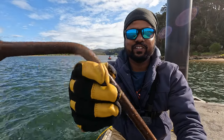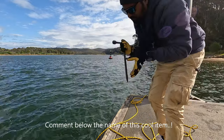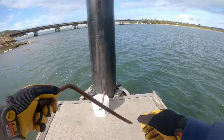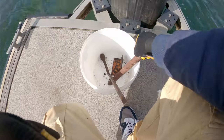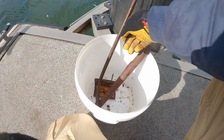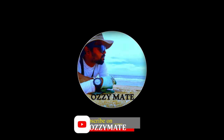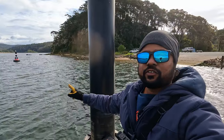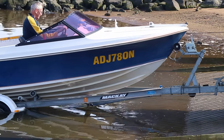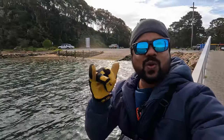So, what's the name for this? Nice. And someone can drop this. Nice. Woo! So this find goes into the bucket. Nice. I thought first time magnet fishing experience would be a nightmare, but now it's not. Well done, magnet. I think we better try in this area, because all the boats and the vehicles come here and unload their boats from the boat ramp. So they might lose some equipment there. So let's try some magnet fishing. Woohoo! Yeah!